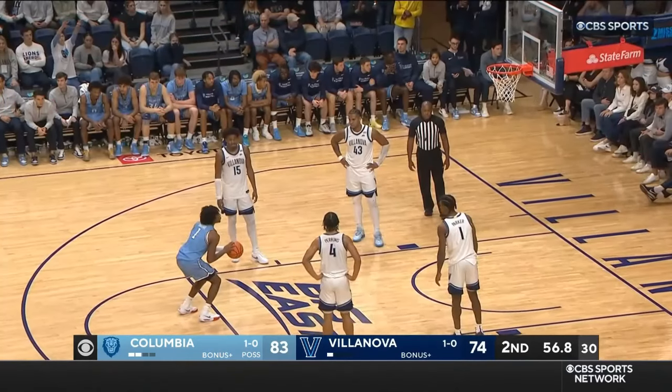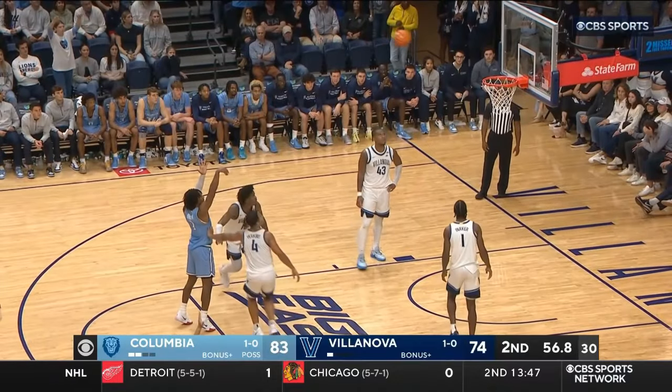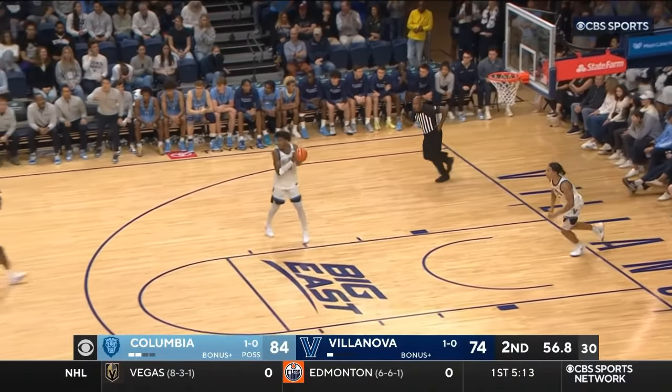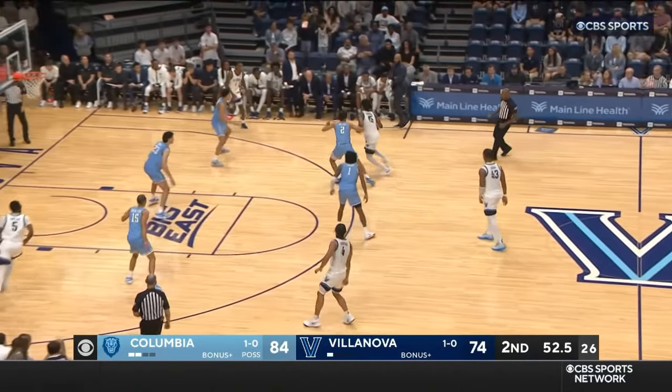Teams are still trying to figure out what their identity is and continuity so early. Brown hits the free throw, denies the fans a sweet treat if he were to miss 2 in a row. So more heartbreak being poured on these Villanova fans.